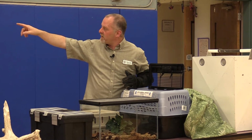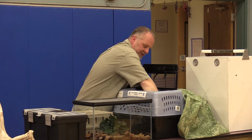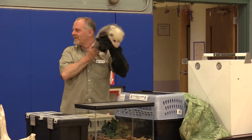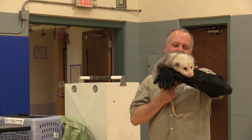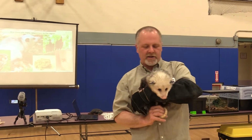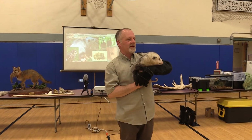Kind of the same time frame, the black vultures, top right, they've been coming north. A lot of birds are coming north. As winters get easier, southern birds are able to make it up here a little better. Easy winters are what it's all about for this guy too. This is the opossum. And the opossums turned up in the lower Connecticut River Valley, probably in the 60s or 70s, and have been working their way north ever since.